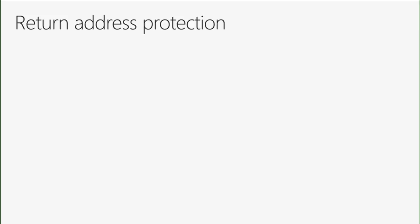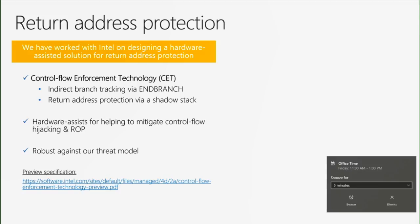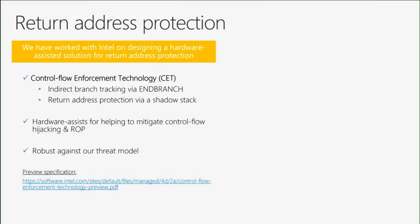If you look back 20, 30 years of security research, you'll see lots of research around what's called a shadow stack or various mechanisms for protecting the stack. And we worked first with Intel and other hardware partners on baking stack protection directly into the CPU. And we actually achieved that. It's coming in the near future, and it's called Control-flow Enforcement Technology, or CET.